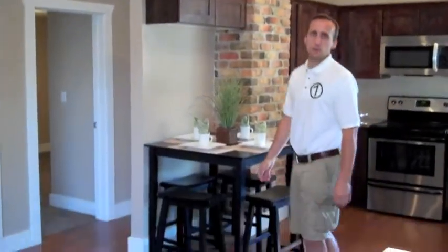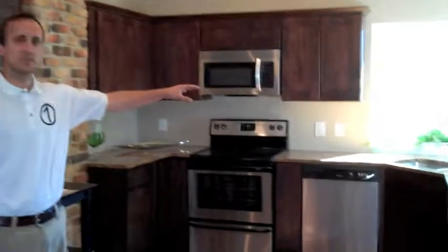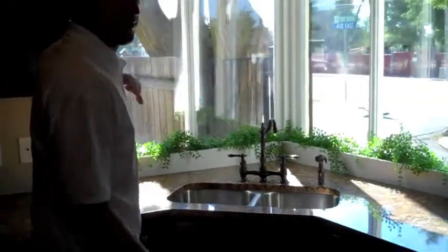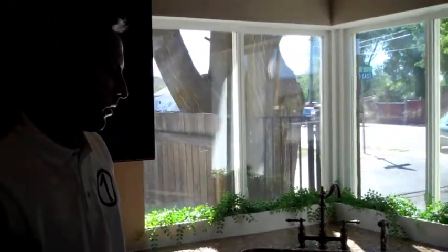New cabinets, new appliances. Over here in the corner, you got your kitchen sink, so you can wash the dishes and look outside. We have drive-through and takeout. So if you want to start a restaurant out of your house, you're all set up for it. Granite countertops, beautiful cabinets and fresh paint. Obviously new flooring, new windows. Who wouldn't want to live in this house?